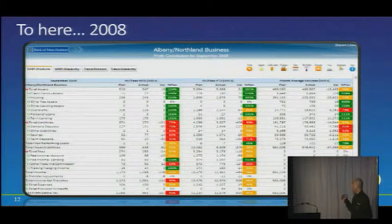So we provided the user with a set of tools up in the right-hand side corner where they could slice and dice the information at different levels of hierarchy, not just time, but hierarchies. They could also change dynamically the ratios for their KPIs, so those color boxes will change dynamically. So this tool goes out to the bankers at every single branch to make decisions.